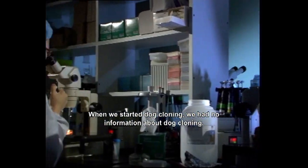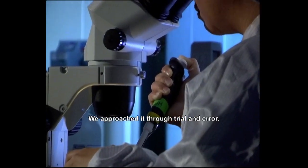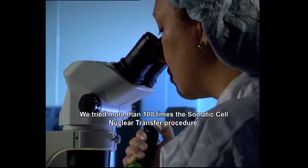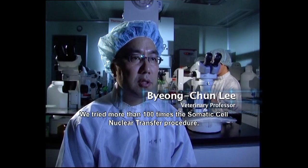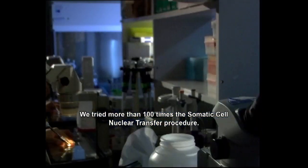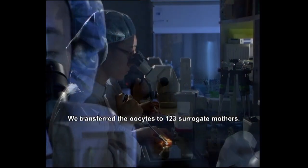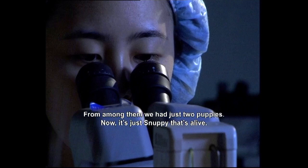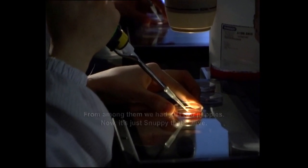the feat. When you're starting dog cloning, we have no information about dog cloning. We approach it by trial and error. We tried the somatic cell nuclear transfer procedure more than 100 times. We transferred to 123 surrogate mothers. Among them, we got 2 puppies. Now Snuppy is alive.